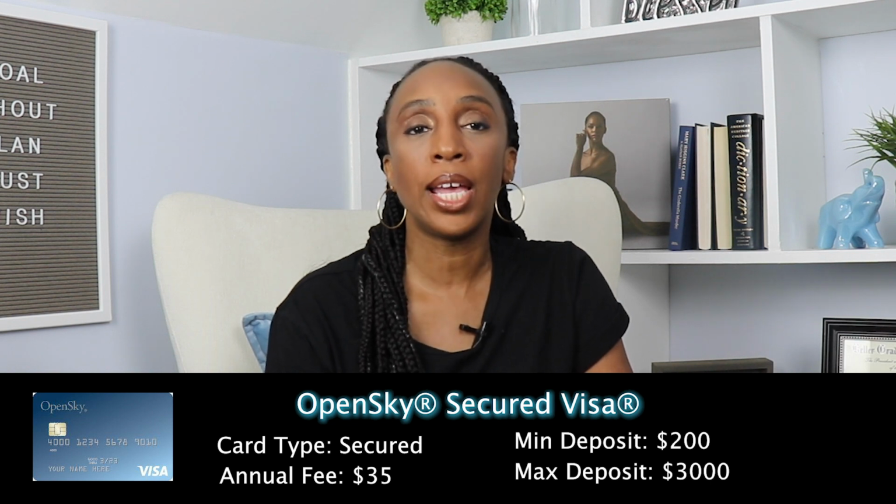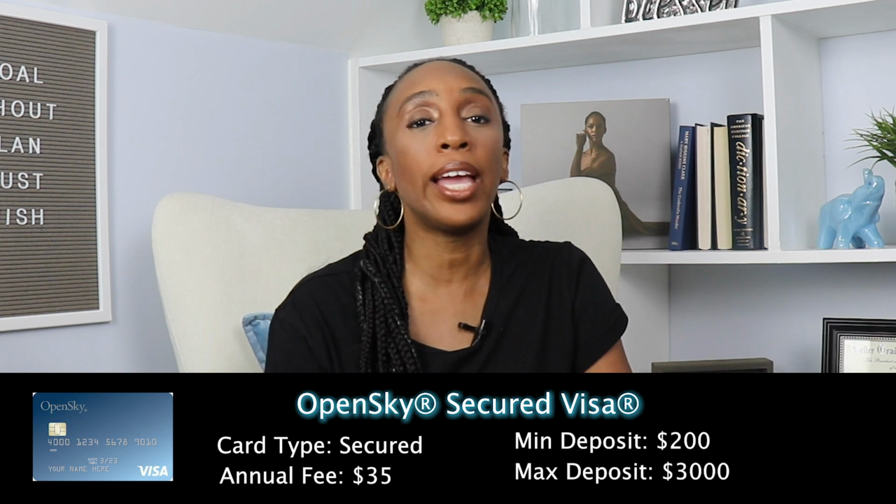The next card on my list is the OpenSky Secured Visa Credit Card. This is a secured credit card with a minimum deposit of $200 and a maximum deposit of $3,000. It also has a $35 annual fee. Let's go over the pros for this card.